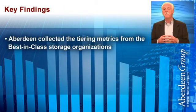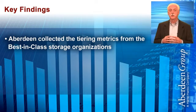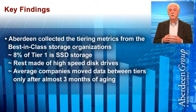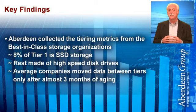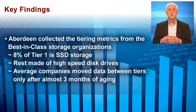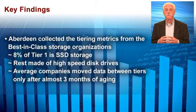Aberdeen identified those companies that are best in class in managing their storage and what data tiering practices they were employing. And we found that they have about 8% of their Tier 1 storage capacity as solid-state disks. Undoubtedly, this number has risen as the cost of SSD storage has declined since our research in January, and organizations are learning how to use them more wisely.